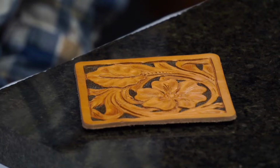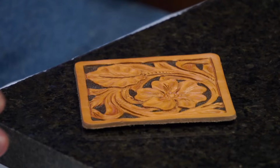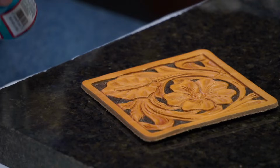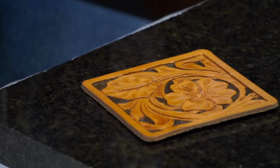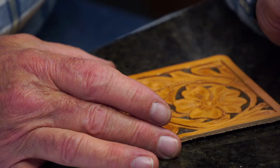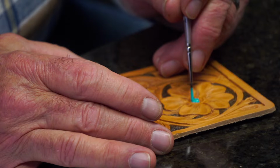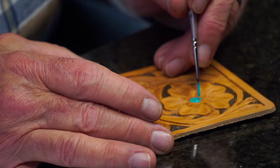Okay, next. Let's paint the center of this little dude. And I'm going to use the turquoise just like you used the other day on the other flowers. I think turquoise makes a pretty bright flower center. But I'm not going to be as meticulous as you were. I'm just going to paint the whole thing rather than try and dot each. And it doesn't take much to paint a flower center.